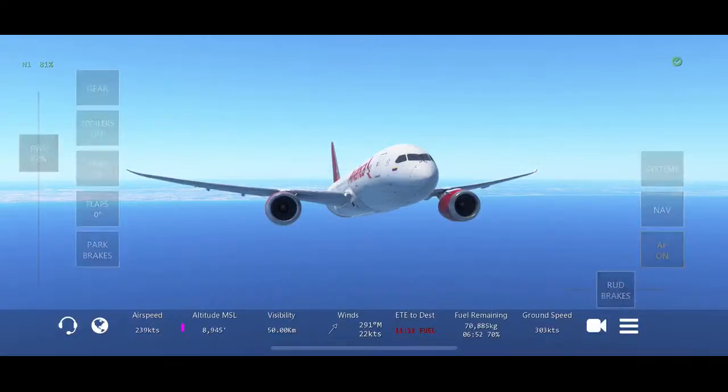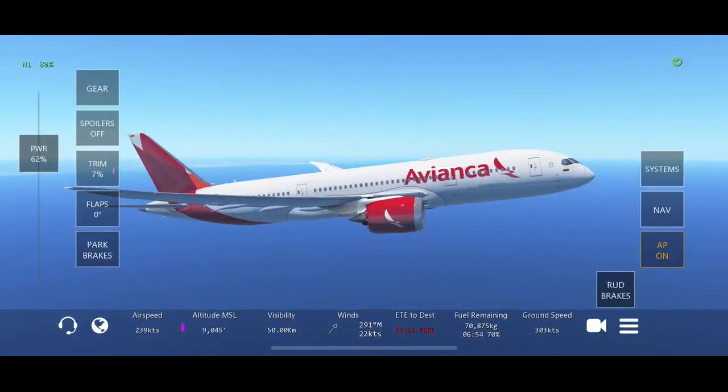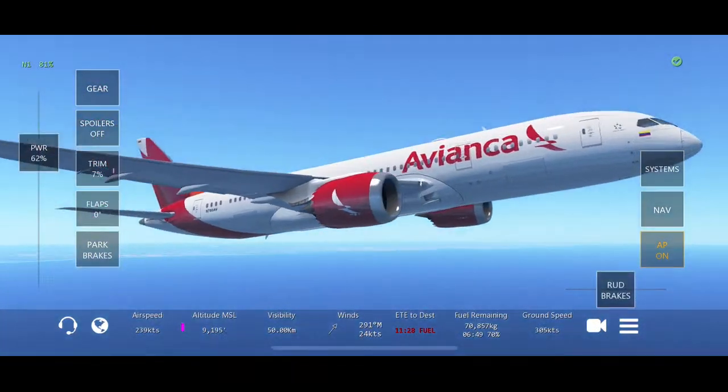Welcome back, here you go. Can you guys hear the music in the background? Let me know. Yeah, the Avianca old livery is pretty bad. The new one, this one is looking amazing.